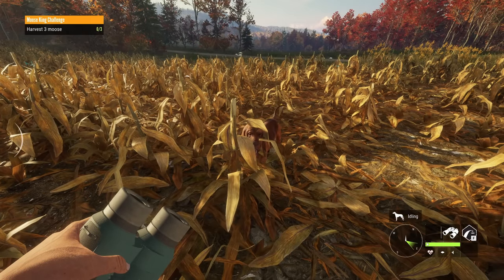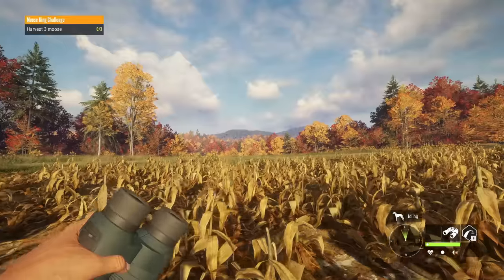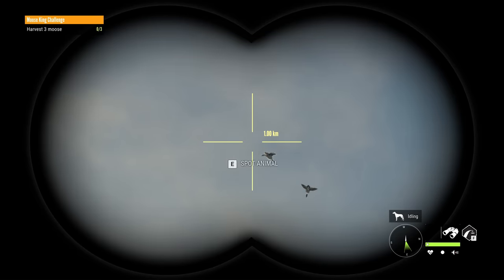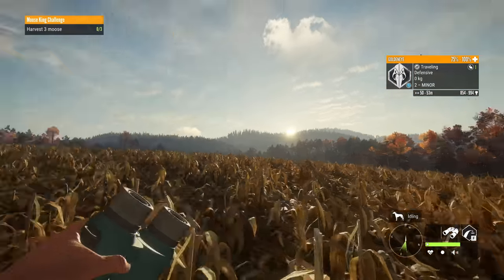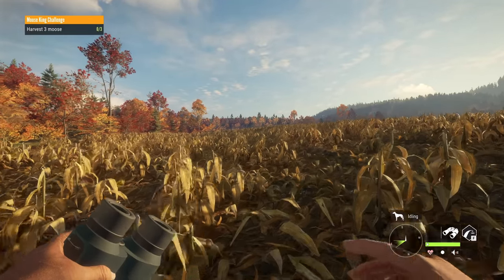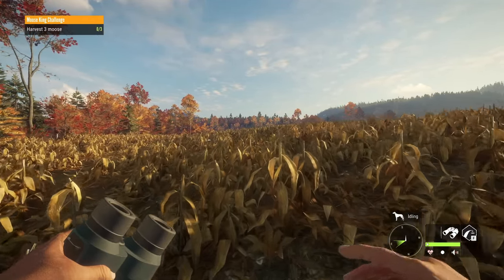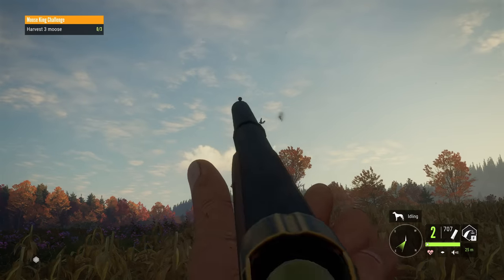It always blows my mind at the lack of anything interesting. Literally any time that I go out to hunt New England mountains, I just never find anything interesting on this map. I don't know if it's just because I didn't play it that much after it released or if it's just the fact that this map is empty. I don't know which one it is, but I never find anything notable in New England. Oh, there we go. A pheasant.